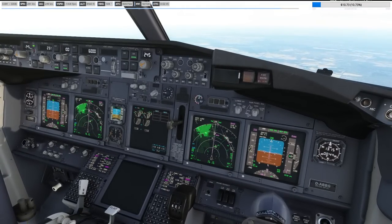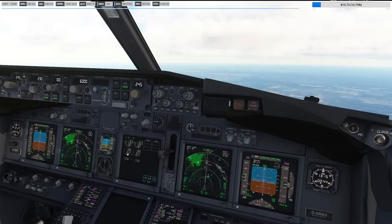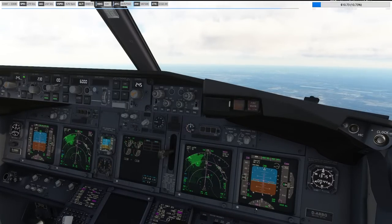Speed 230, Air Berlin 7502. Okay, speed 230.